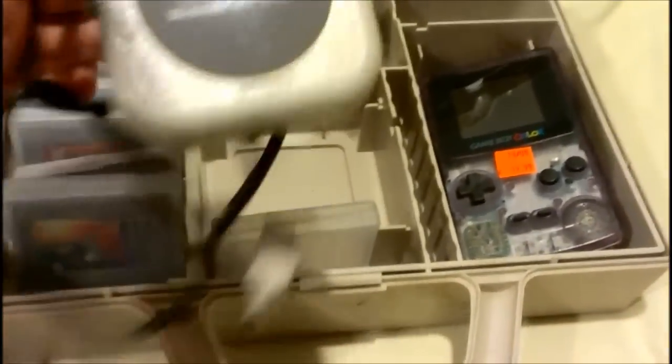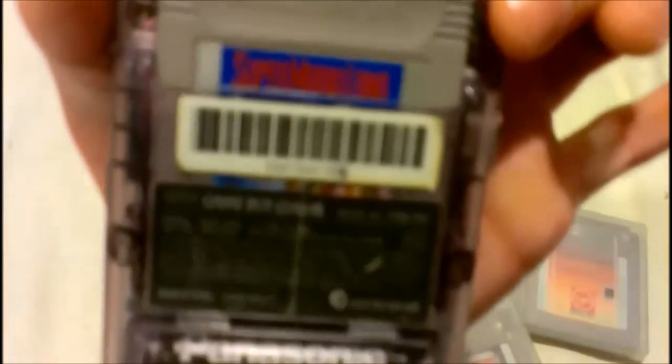It also came with this 4-player adapter. I don't know, it's pretty sweet. I don't know what Game Boy games had 4-player support, but I got the adapter there. Then it also came with this Game Boy Color, which also had Super Mario Land in there.